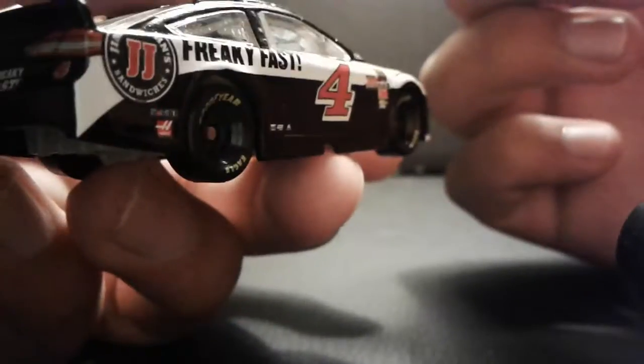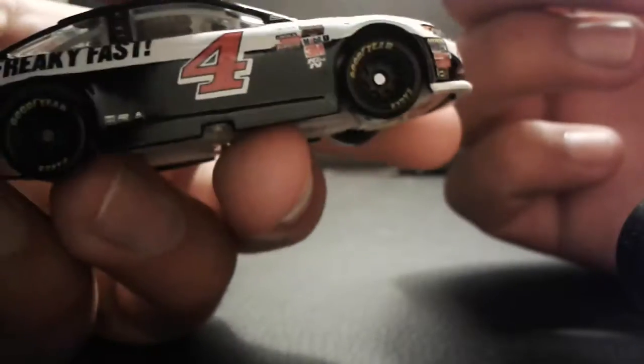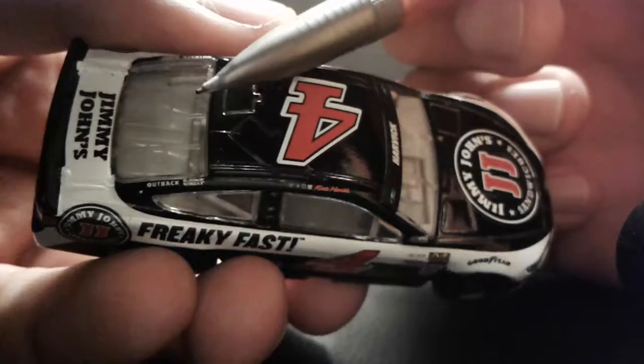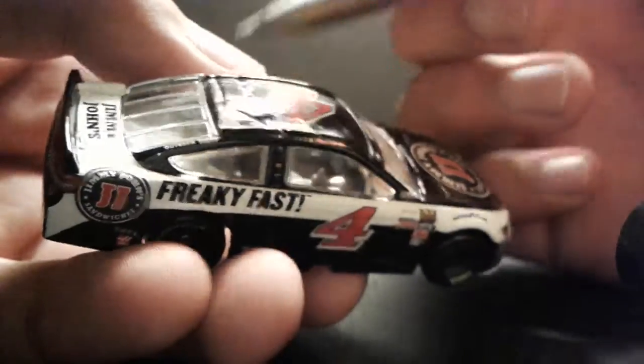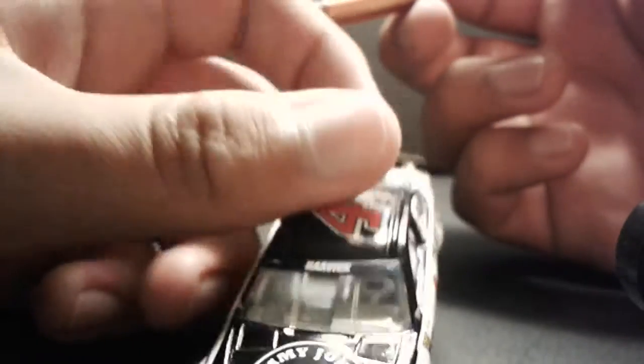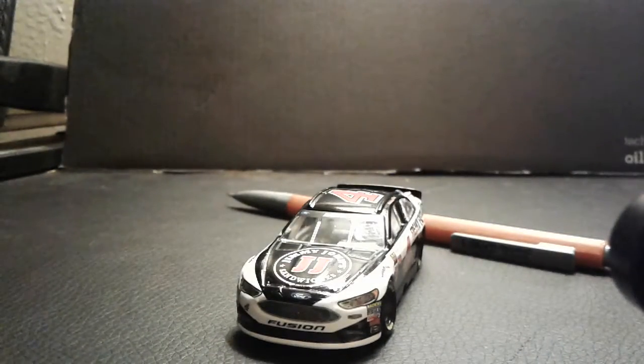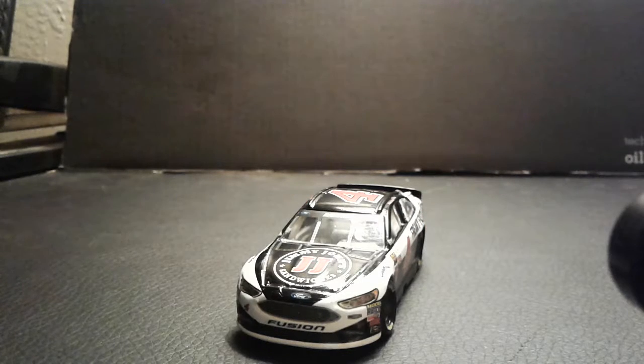There's the Ford logo right there, and it's the same thing on the side and on the top, the Ford with the roof flaps and the back windows. So yeah, looking pretty. This is a pretty good looking race car overall. I wouldn't say I'm a Kevin Harvick fan, but most of the drivers in NASCAR have pretty good looking cars.